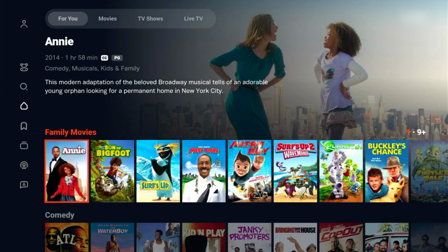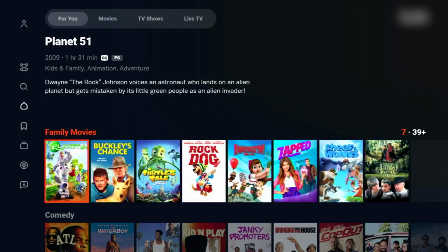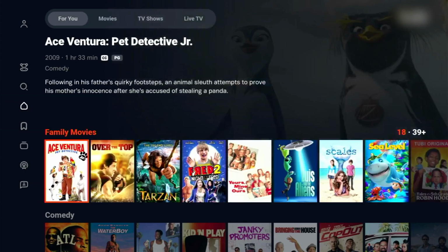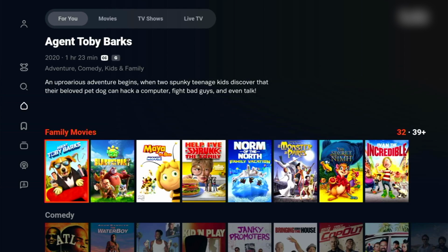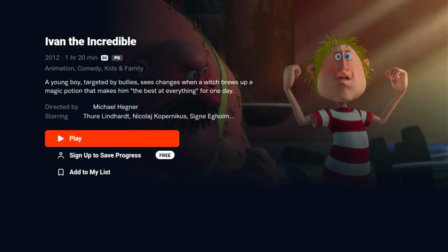And guys, we're not talking about any old B movies, we've got some really good movies here for kids. And the great thing of course is they're absolutely free, apart from an ad here and there. We've got Ace Ventura, we've got Tarzan, and there's literally hundreds of them. They just keep on coming. And the cool thing is, this app is constantly refreshed with new movies and TV shows. So just select the one you're interested in and click on play.